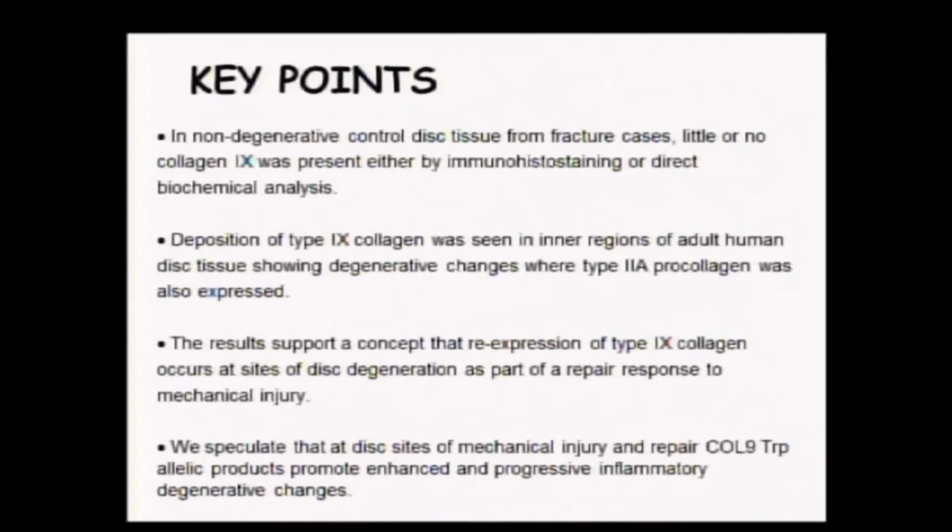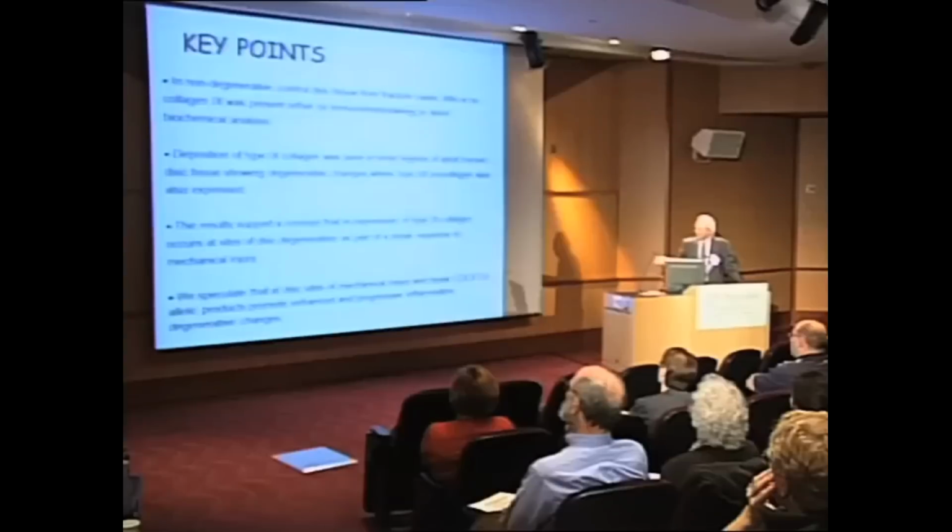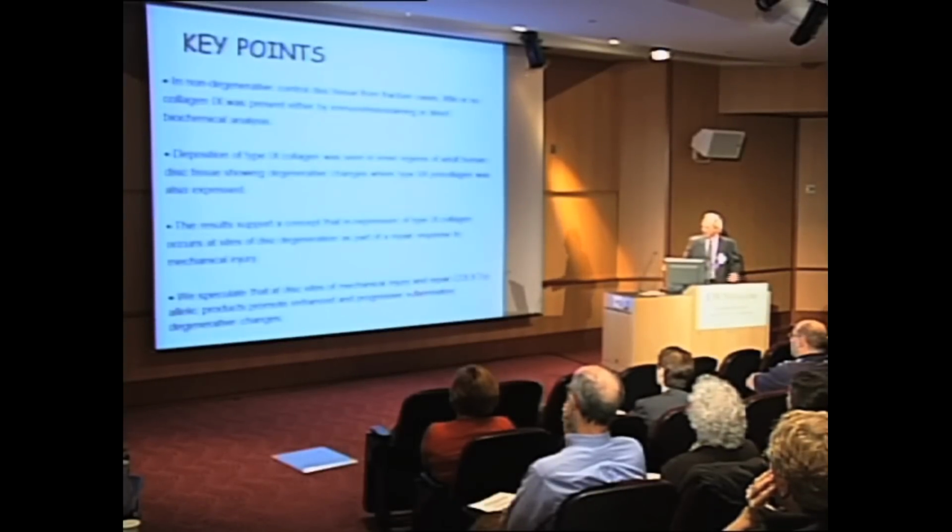And this is summarized here. We could find no IX in control disc tissue from fracture cases, auto injury, etc., by immunohistostaining or direct sensitive biochemical methods. And we only saw IX deposited in sites of injury. So we suspect that the expression is a repair response at local sites, and that may promote enhanced and progressive inflammatory changes.